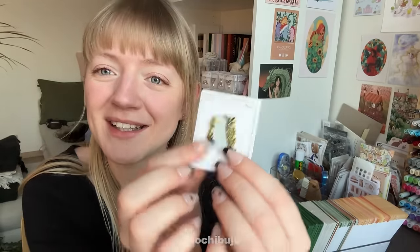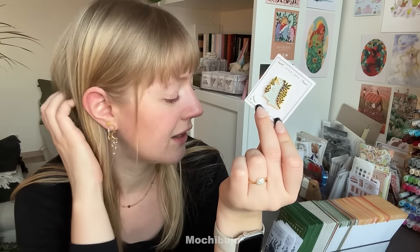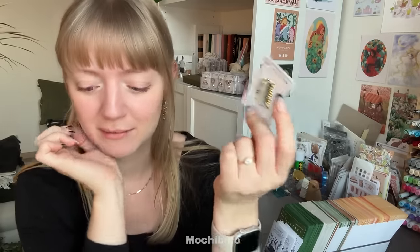Then we have a Walter enamel pin. This is one of the few things from the advent calendar that I'm keeping in the store as a regular part of the stock, just because Walter is the main mascot, so it would be weird not to have this guy here.